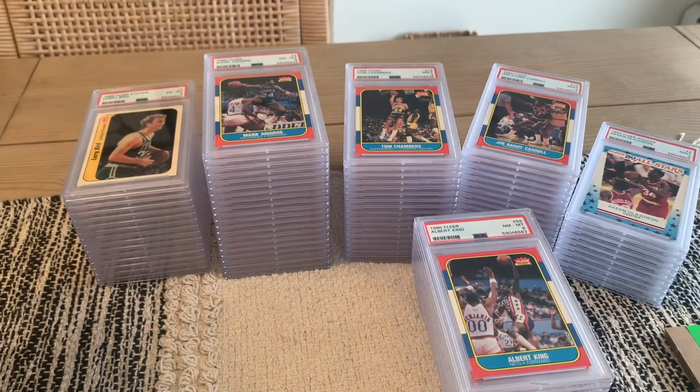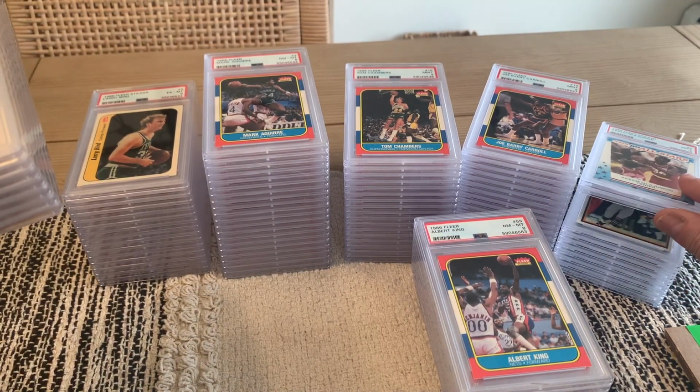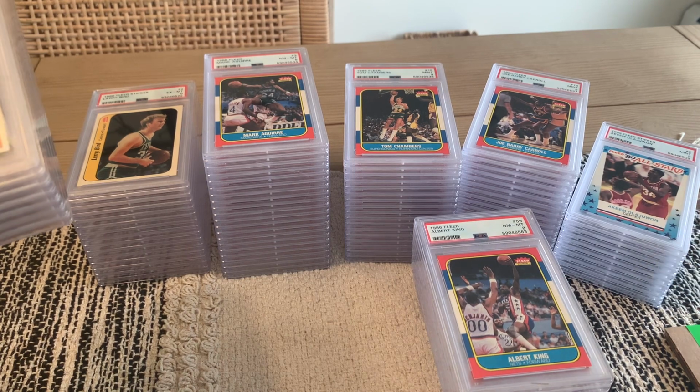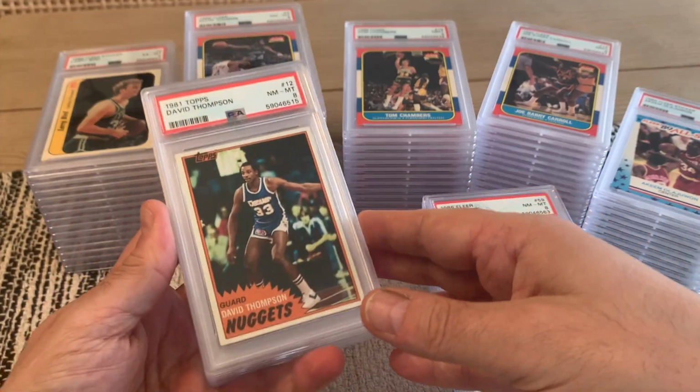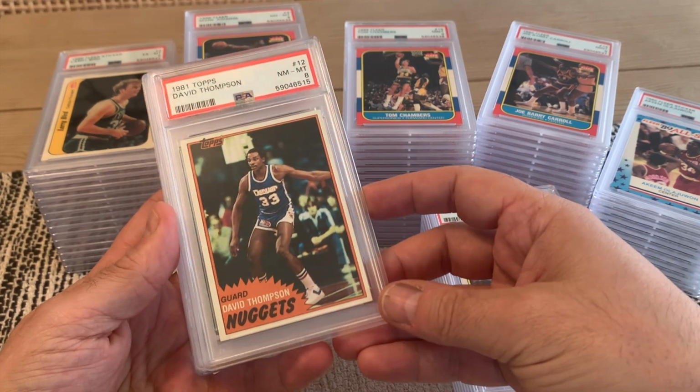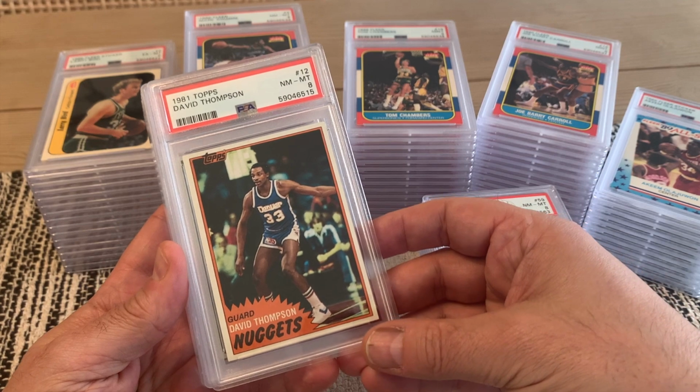I was gonna break this up into a few different reveals because there's some variety. I'm just gonna do this all at once, and hopefully you guys enjoy and you sit through a half hour of this, or however long this ends up being. 1981 Topps, David Thompson, great looking card, 8.